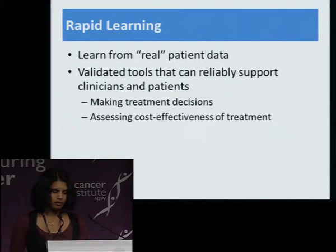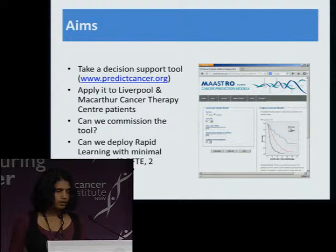So the aims of this study were to take a decision support tool developed in the Maastro Clinic in the Netherlands and apply it to patients treated at the Liverpool and Macarthur Cancer Therapy Centres. The questions we had were whether this tool could be commissioned in our setting and whether rapid learning could be deployed at the centre with minimal resources.